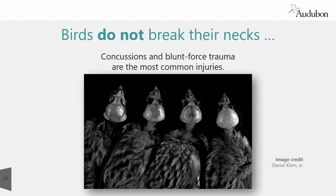Another misconception is that birds break their necks. Birds have incredibly flexible necks, and hundreds of X-rays have shown that they do not break their necks when they collide with glass, as people assume. They get most of their injuries from concussions and internal injuries that can't be seen. These injuries can take days to kill.